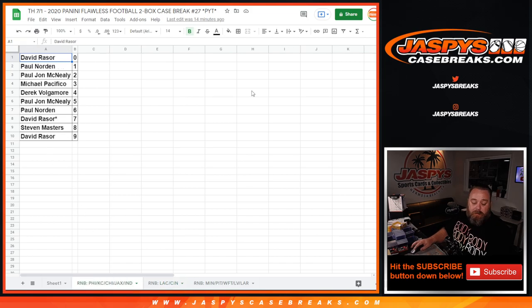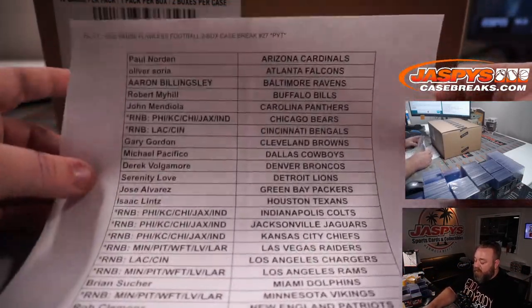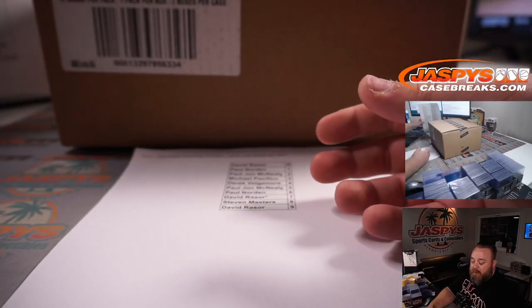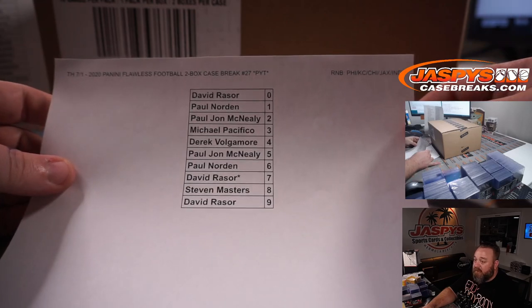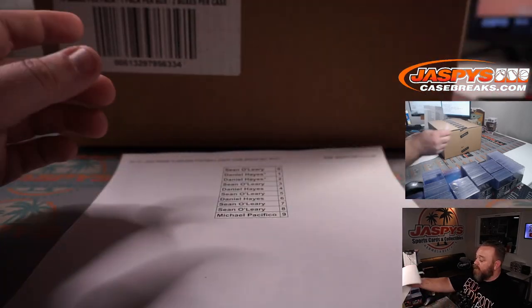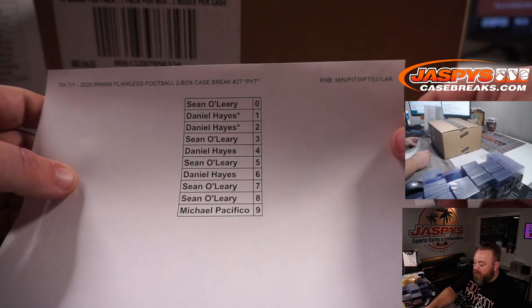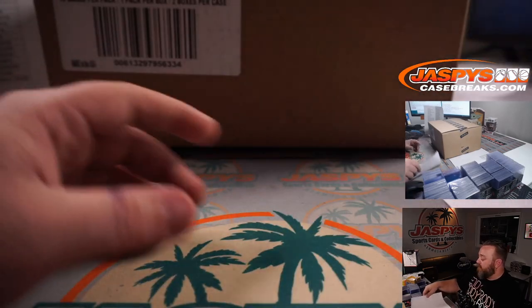That same process is continued through the rest of the random number blocks as well. So there you go. Here is our list of customers and respective teams from Paul and the Cardinals down to that random number block. This is the first random number block here. This is the Philly, Kansas City, Chicago, Jacksonville, and Indianapolis random number block. I'm going to put that right here to the left. This is the Chargers and the Bengals random number block. I'm going to put that up here to the right. And this is the Minnesota, Pittsburgh, Washington football team, Las Vegas, and Los Angeles Raiders random number block, which I'm going to put right here to my right as well.